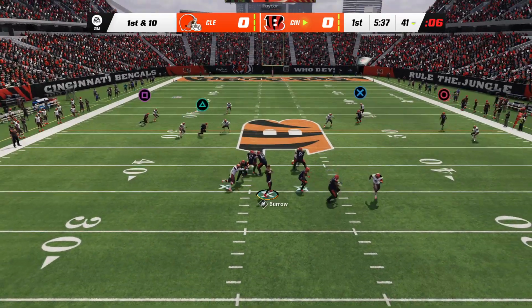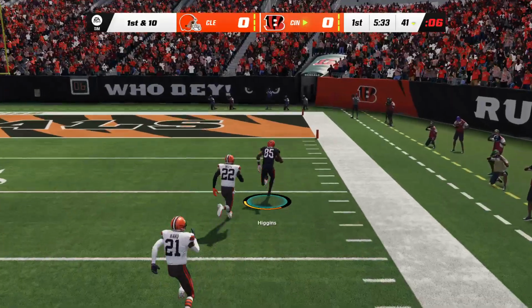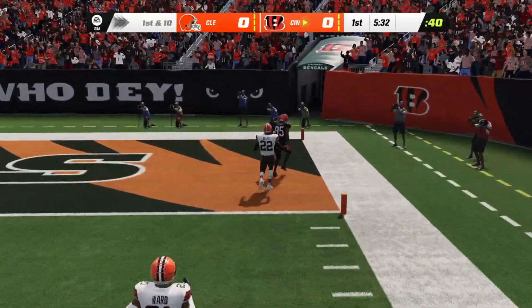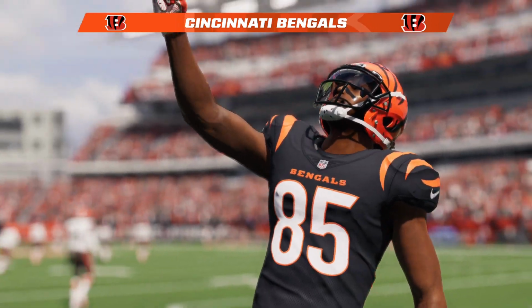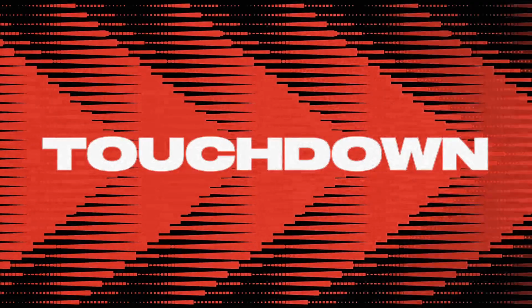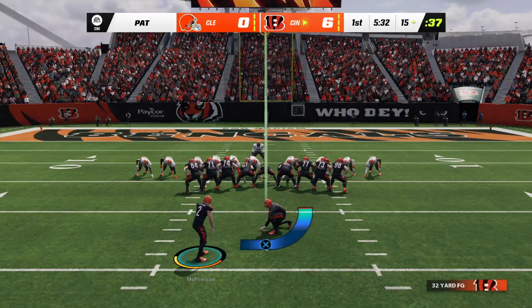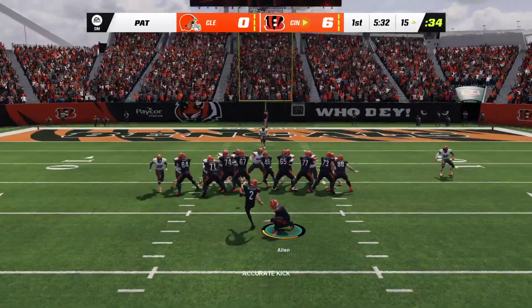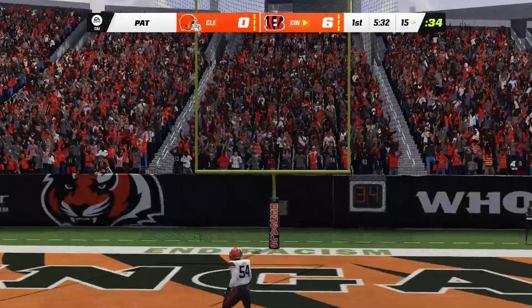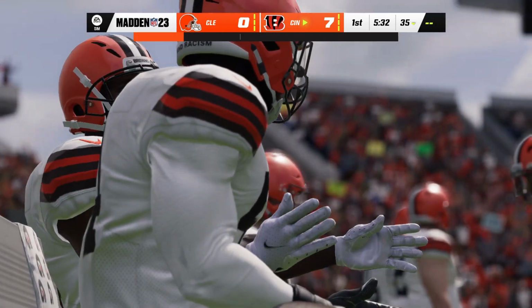Now Burrow on 1st down. That one taken in by T. Higgins. And all the way in for a Cincinnati score. T. Higgins, 59 yards. And the Bengals get the upper hand as they're on the board first here this afternoon. Extra point by McPherson, up and good. And that makes the score 7-0.